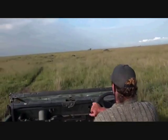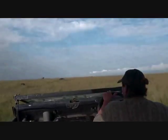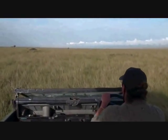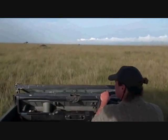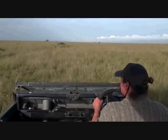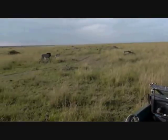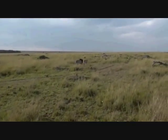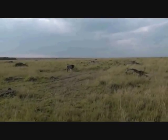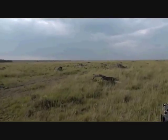You're holding on. So we go quite carefully through the grass here. There's quite a lot of rocks around this area. It looks like, of course, they're going into a minefield of rocks, so we're just going to go slowly, carefully around the edge.